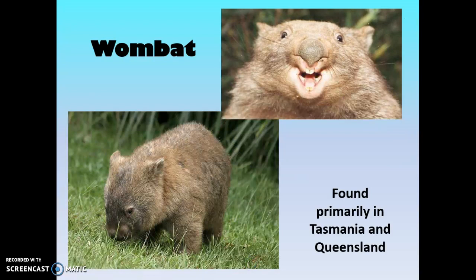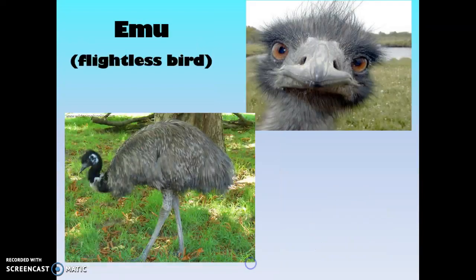The wombat kind of looks cute in the one picture, but then when it kind of gets angry, it shows its ugly little face. It's not found all over Australia, typically in the states of Tasmania, which is an island state, and the big state of Queensland. The emu, a lot like an ostrich, it's a flightless bird. It doesn't fly, but it's classified as a bird. They also use the emu eggs.